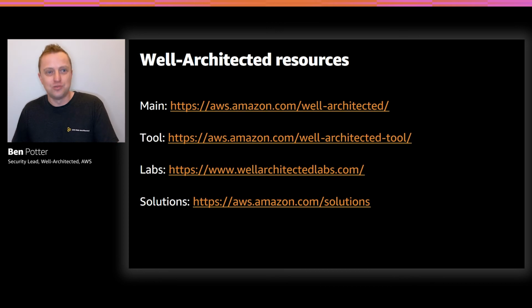And as promised, I have all the links here. We have the main well-architected link. This is where you'll find information about not only the security pillar, but the other pillars. Go check it out. The well-architected tool, which is available at no cost in the console in many different regions and languages across the globe, and the well-architected labs, where you'll find the example VPC CloudFormation template, the example web application based on static website or WordPress, as well as the Jupyter lab I just went through, and a number of great solutions if you're just getting started or want to look into more advanced concepts. So I really encourage you to check out the solutions.